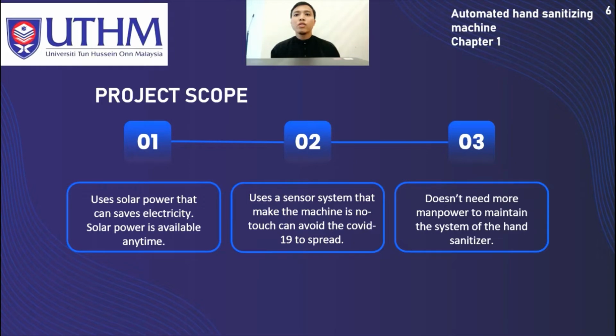First, uses solar power that can save electricity. Solar power is available anytime. Second, uses a sensor system that makes the machine no touch, can avoid the COVID-19 to spread. And lastly, doesn't need more manpower to maintain the system of the hand sanitizer.